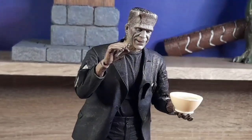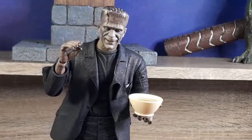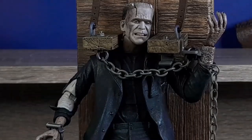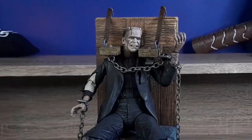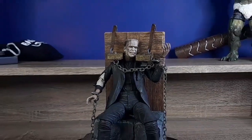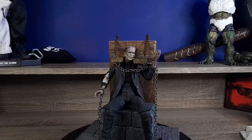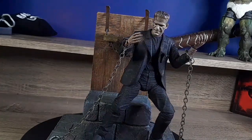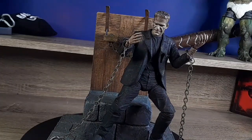I think all these little accessories are just so heartwarming because they represent a scene that is so touching in the Bride of Frankenstein movie. And it also comes with one of the most tragic scenes in the movie with this most iconic piece of work. It's amazing how they made this chair. You can just tell that the people behind this figure put a lot of thought and love into it. It's just perfect.